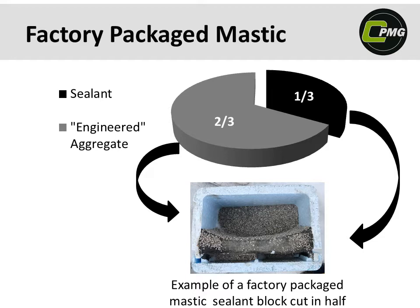This is because factory packaged mastic is prepared and dispensed in batches. The batch process requires that the aggregate be constantly mixed to attempt to keep the aggregate in suspension in order to maintain a consistent blend. For this reason, a special engineered aggregate must be used in order to prevent it from sinking to the bottom of the batch.